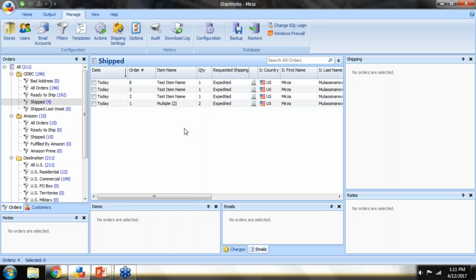Okay, and it looks like there's one more. Will Wayfair.com be integrated into ShipWorks sometime in the future? Not yet. With Wayfair, we can pull order data from Wayfair via flat file. So if you can export that order data from Wayfair to a flat file, ShipWorks can pull that data in. But currently, we don't have a direct integration with Wayfair.